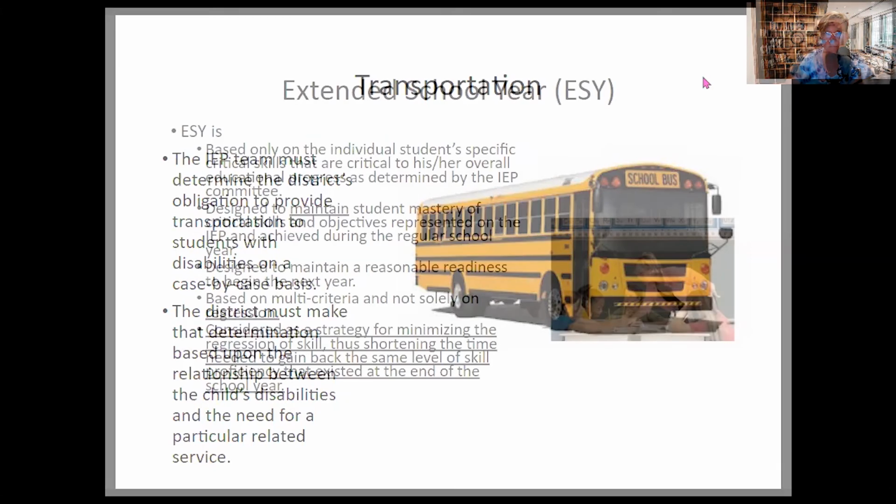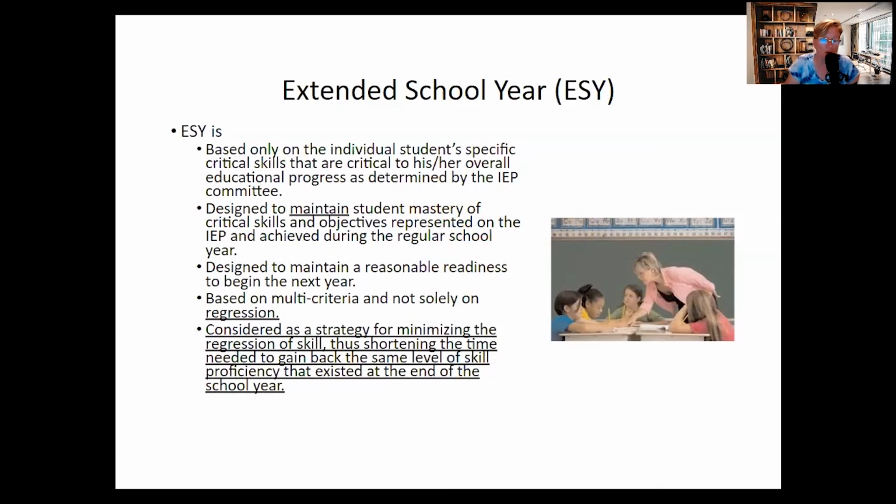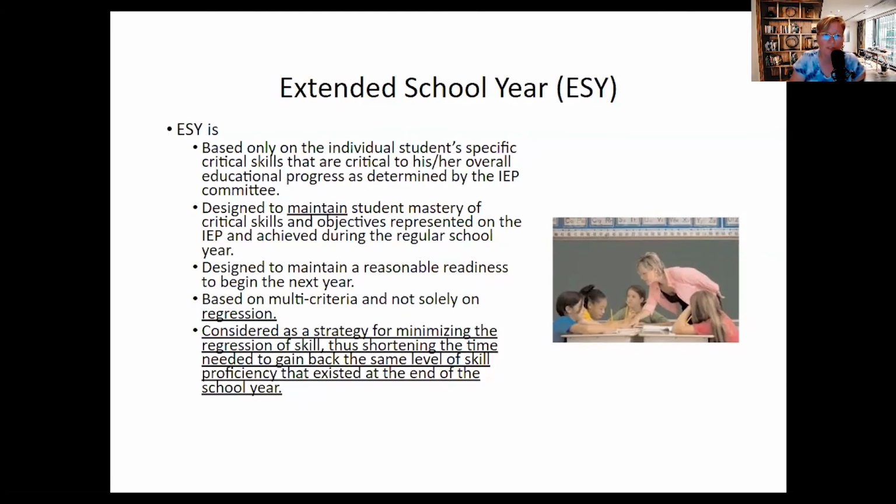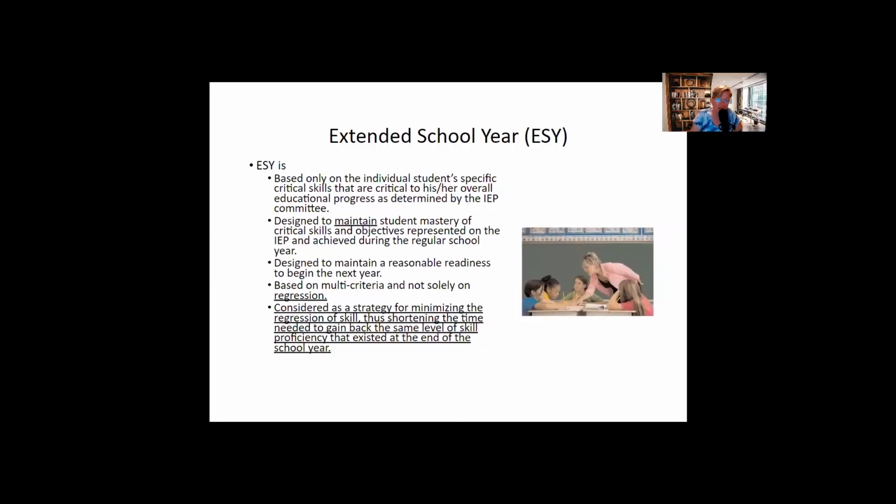Let's dive into ESY, or better known as extended school year. Now, one of the things that's very important to know is ESY is not summer school, but ESY is based only on the individual student's specific critical skills that are critical to his or her overall educational progress as determined by the IEP team committee. It's designed to maintain students' mastery. It's also designed to maintain reasonable readiness to begin the next year.